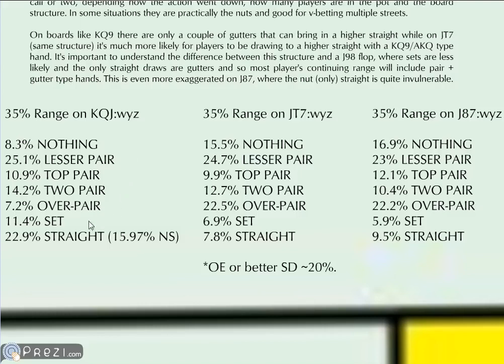Anyway, the main difference I wanted to show here is that sets and straights are just very common on king, queen, jack. The nut straight is in fact more likely than all of the sets combined, so you definitely do not want to be overplaying your nut straight on this board. It's very likely you're in bad shape, or doing okay versus a set and a gutter or something. And on jack, 10, 7, as we move on, we see sets are much less likely, and for the straight, there's only one nut straight in both of these two examples. The straight is much less likely, again half as likely as the nut straight in the first example.